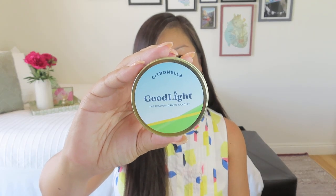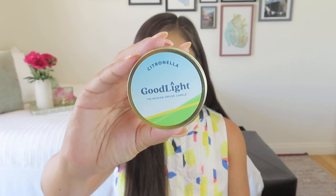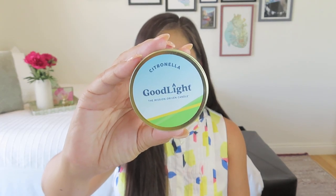Love that. Now, normally that would be it, but it looks like we've got an extra item in this box. So it is one of my favorite things and also perfect for summer. It's the Good Light mission-driven candle, and it is citronella. You know, they talked about getting rid of those mosquitoes or fighting them off. The mini citronella candle is a perfect addition to your back porch dinners to ward off the mosquitoes.